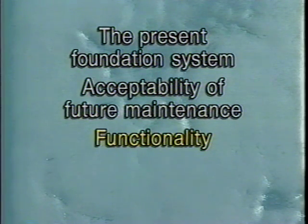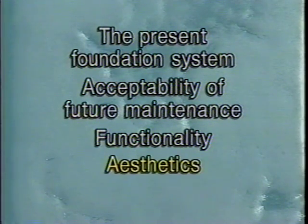Functionality. Houses can function very well when elevated a few feet. Garages do not function very well under those conditions. You need to set the ground rules for your finished product. Aesthetics. This is a very personal issue. Do you want your house up in the air or not? Do you want thermal probes in your backyard or not?